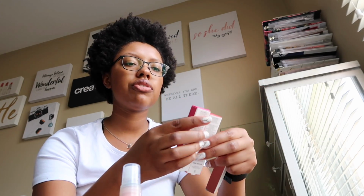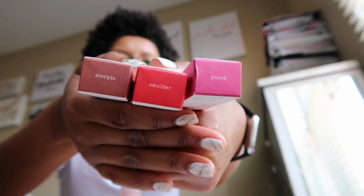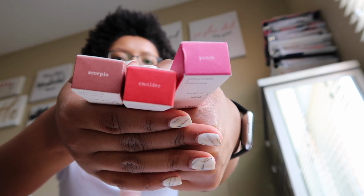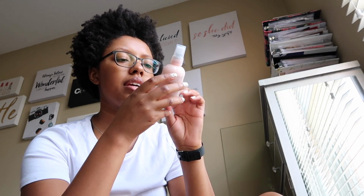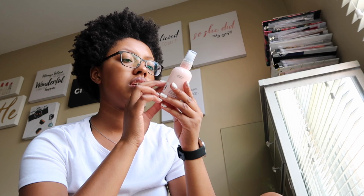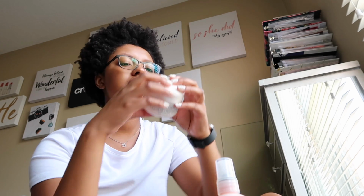Okay, so there's 3 effortless everyday lip colors, and you have one in the shade Scorpio, Smolder, and Punch. These are the 3 colors right here. It's like a nude, a red, and a pink. And this is actually a skin quench spray serum. Spray directly onto skin or over makeup whenever you need a refresh, hydrating pick-me-up. And then there's a toner.